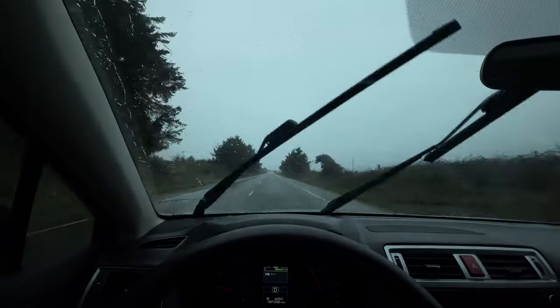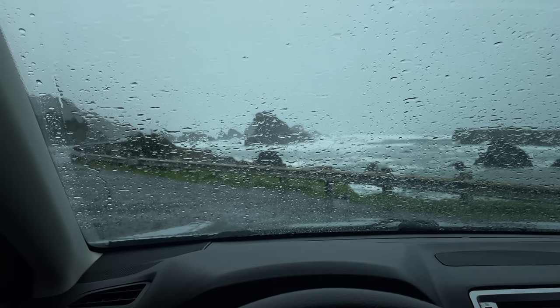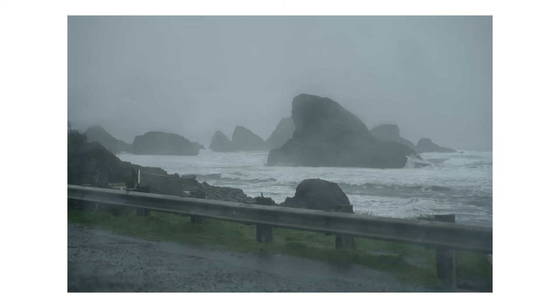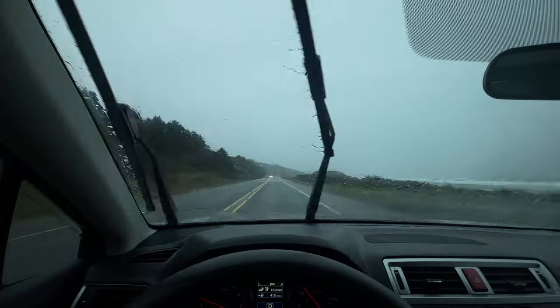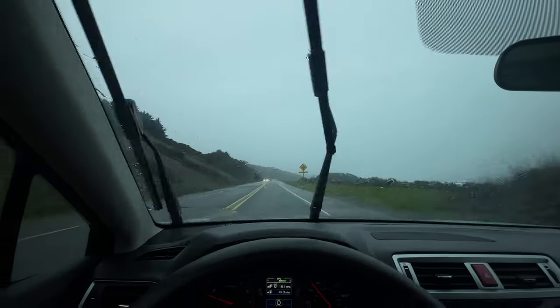So from there, I just drove south to California. There were a lot of spots that I wanted to check out, but it was just too rainy to stop anymore for that day. My cameras were wet enough. They did fine, but definitely not really great photography weather.